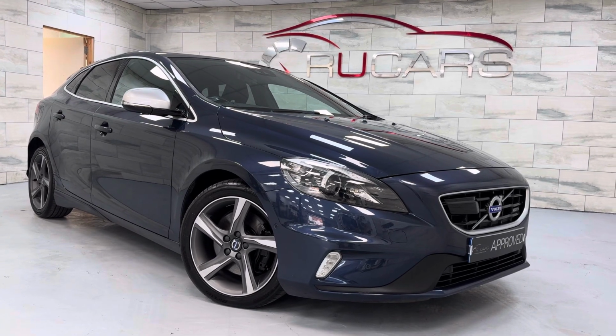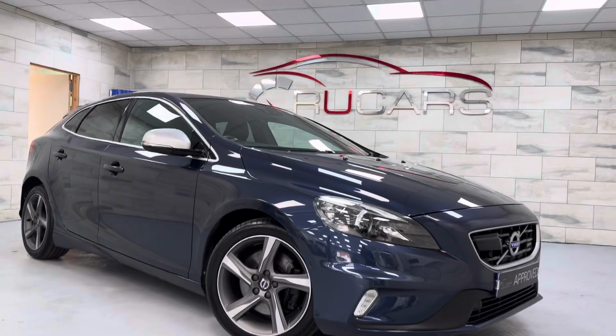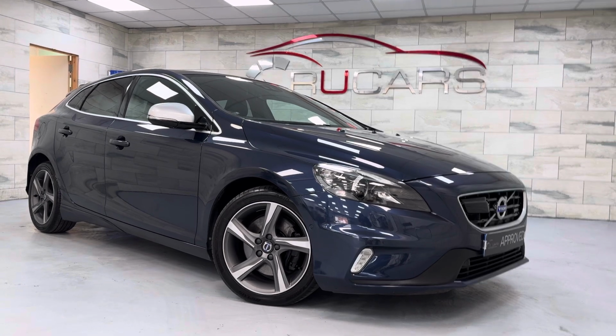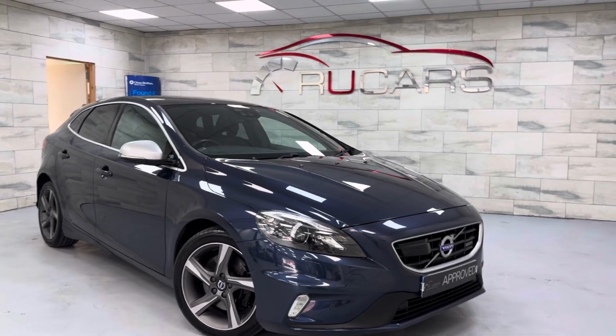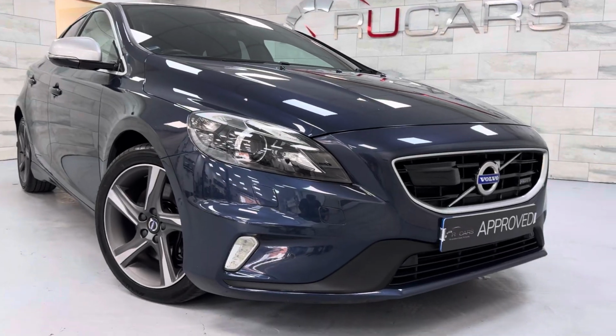We are back with this 2014 64 registered Volvo V40. This one is a D3 R Design Luxe. It's finished in the Caspian blue with the black R Design interior. It's done 76,000 miles, full history, and a mega spec. It looks the part on the Ixion wheels.